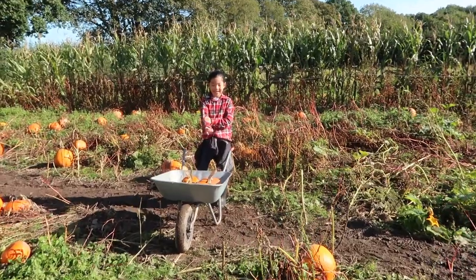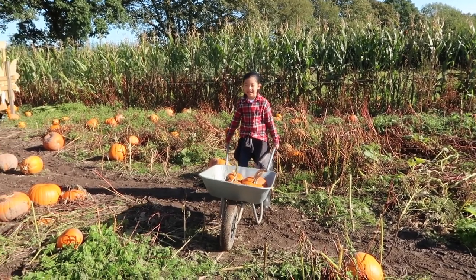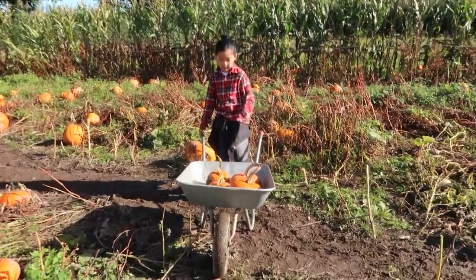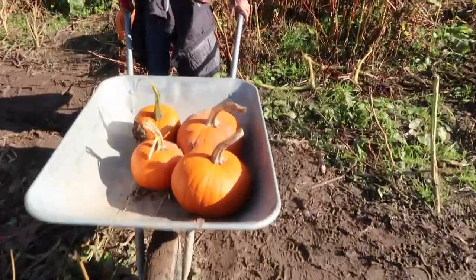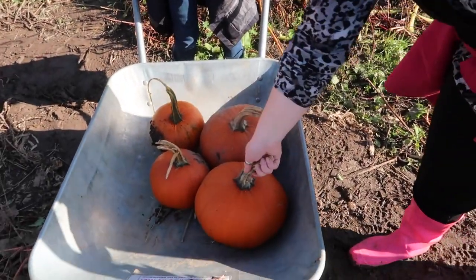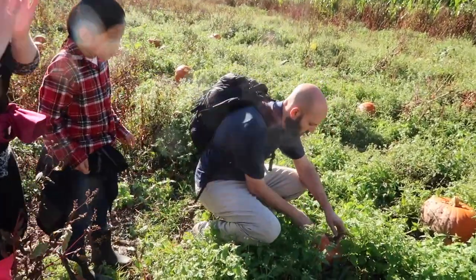We're not taking that one. We're not taking the squishy one? Probably not, no. Yuck. Take it out. Which one are we taking? Which one we're not getting? Taking that one. Which one? That one. That one? Why not? Because it's heavy. I like it. I respect that though. Did you find one on the vine, Daddy? Pick!